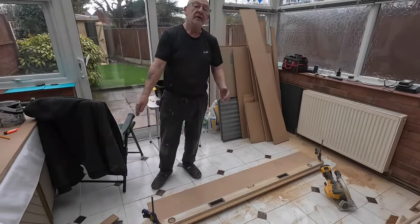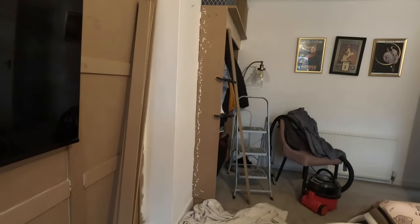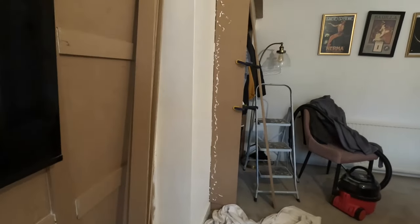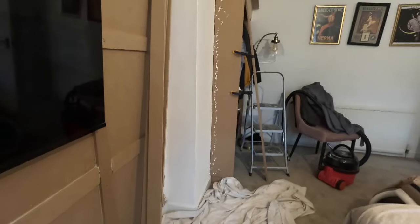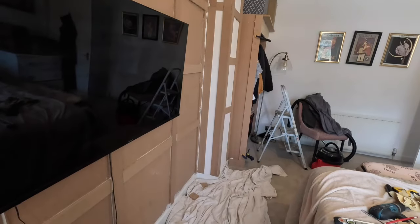So, there we are. I'm just starting to put the boards together. Put that side panel on, so I bring a bit of glue in, and then stick the vertical slats on.